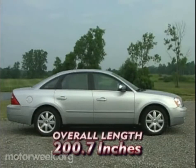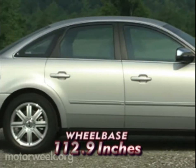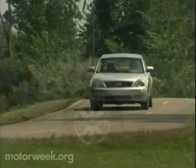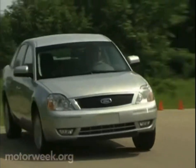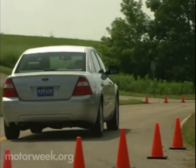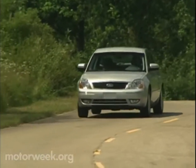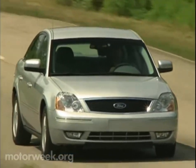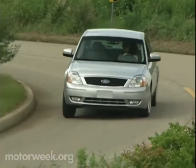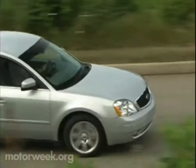The 500 is, however, a little deceiving in overall size. At 200.7 inches, it's only 3 inches longer than a mid-size Taurus, yet its 112.9-inch wheelbase provides a larger interior than a full-size Crown Victoria. So it really is mid-size outside, full-size inside, and is classified by the EPA as a large car. We initially drove Ford's new full-size family car at its press launch, where the 500 exhibited a solid Volvo-like feel. The 3-liter V6 and CVT combination deliver power in a seamless, refined manner.